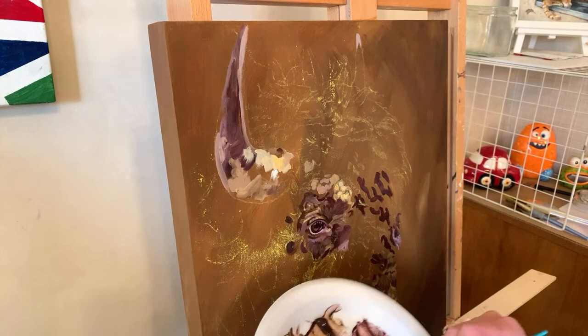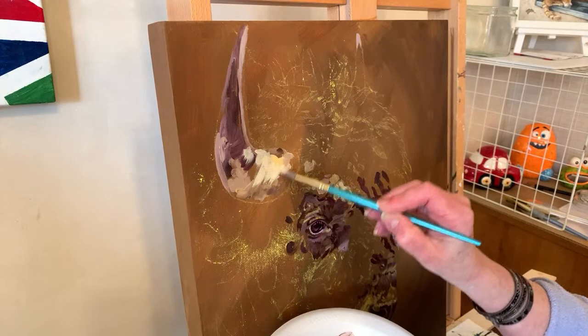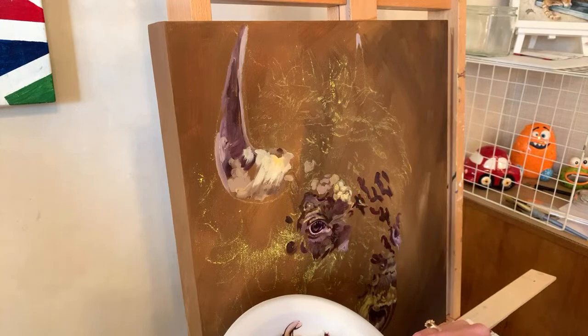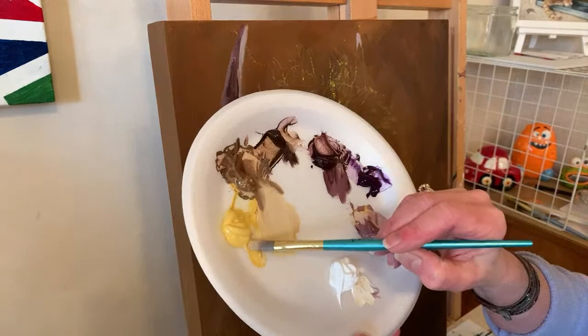I need to stop being so timid here. Let's put a move on, Annie. So I've got a hair here I don't want to forget about that comes over. I don't know if I will. I'm debating. I'm going to grab some Naples yellow. I don't know if you can see my palette. I'm just going to do this, and I'm going to go over the hair.